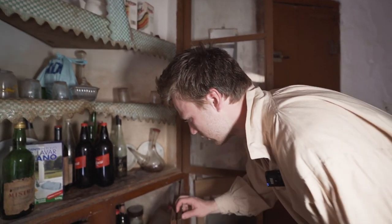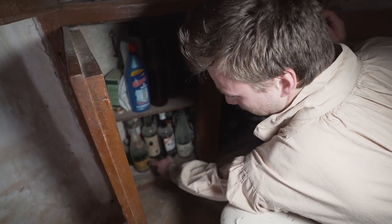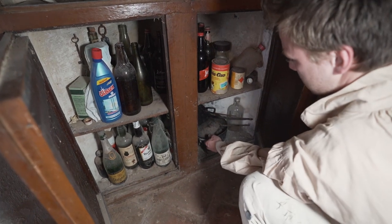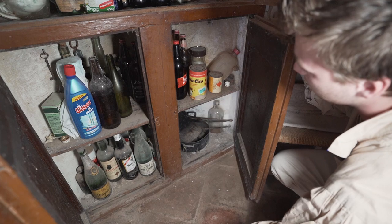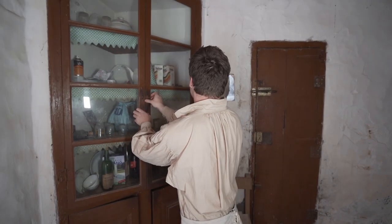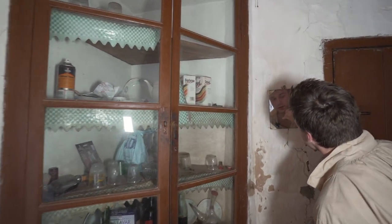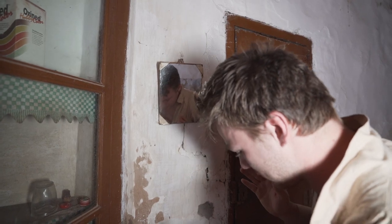What a wonderful cabinet. And then down here, we have more bottles of liquor. Even a bottle of champagne left behind, probably for very special occasions. And some pots and pans where they used to cook food with. Quite fascinating to see this all. Let's close it up nicely. And maybe he used the shaver that's in there to shave himself in the morning here in this little mirror. That might be a possibility.